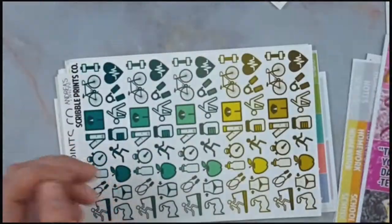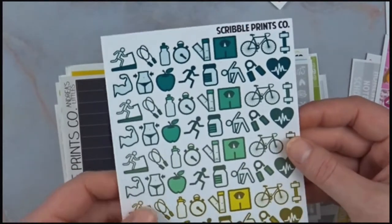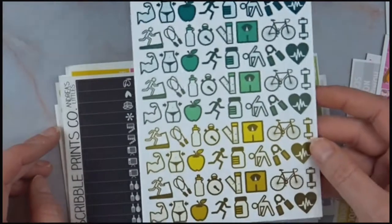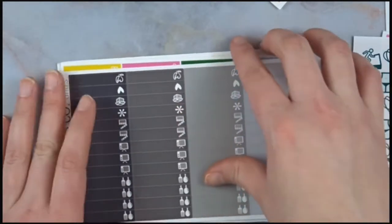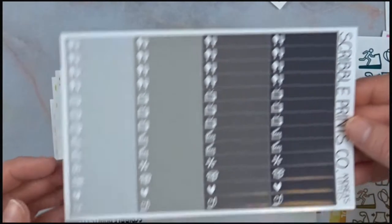Boom. Next, it looks like we have some fitness icons. That's nice because, you know, it's like she knows that I need to get back on track. And look at that ombre look. Butterfly. Rainbow. Wow. What time is it? Clearly my bedtime.